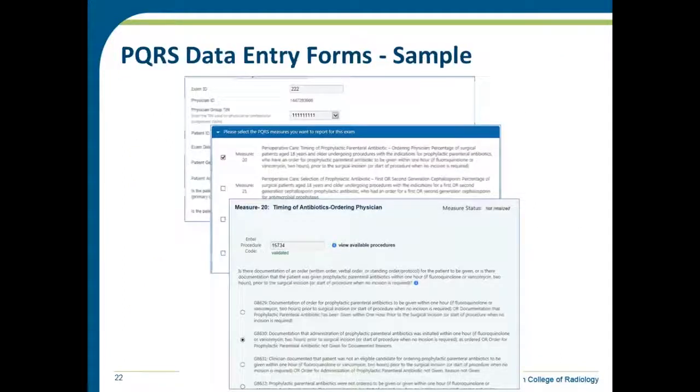So here is a sample of what the data entry forms will look like for each of the PQRS measures. You will have one section of the form where you'll enter patient information. The TIN and NPIs will be pre-populated, and you'll select off of a drop-down menu to ensure accuracy. You will then be able to select what measures you want to do for this patient and then enter the measure numerator and denominator. So this is, even for those of you who've been in NRDR, these PQRS data entry forms will be new because these are not measures we've supported in the past, but we will be able to in the very near future.